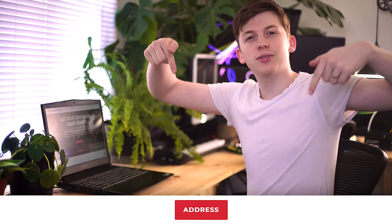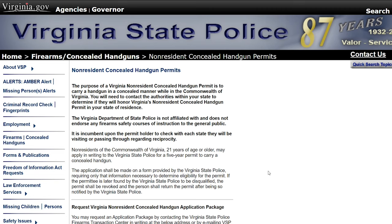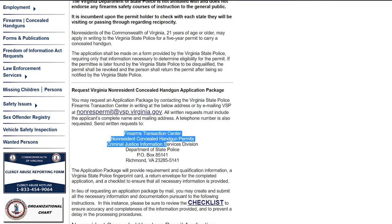Now you're just gonna take all that, put it in an envelope, and mail it to the correct department of the Virginia State Police. To get the correct address, you can go ahead and click the button below this video labeled address, and that'll take you to this webpage. You just wanna scroll down a tiny little bit, and this is the address right here. That's it, slap some stamps on it, throw it in the mailbox, and your concealed carry permit should arrive within a month or two.